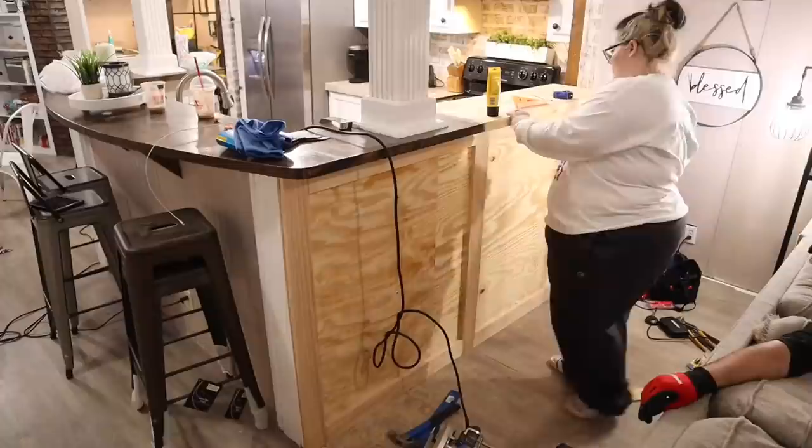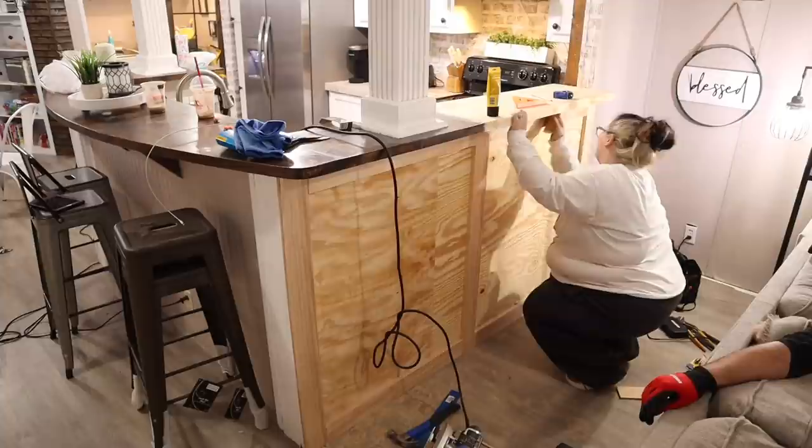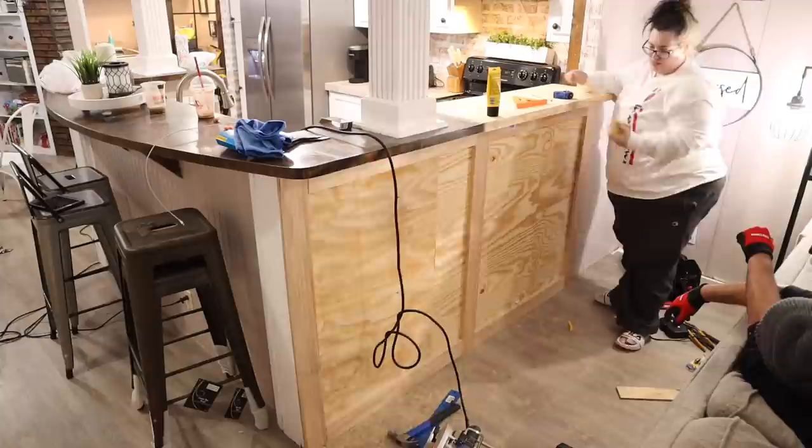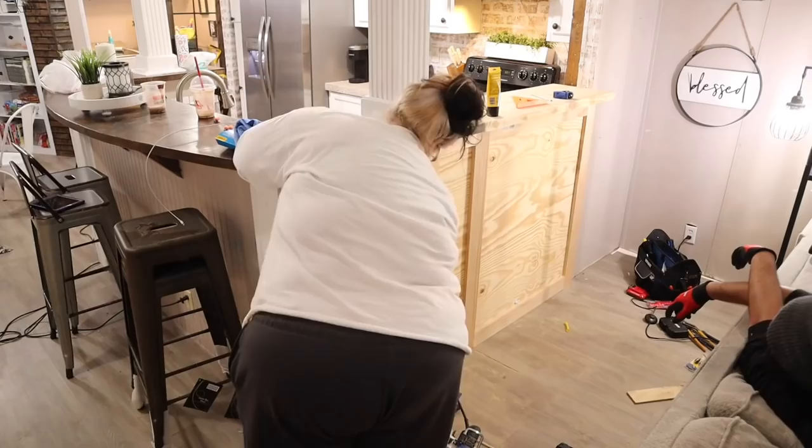I went through and sanded this stuff because it wasn't the best of quality, and Shane had gotten a major splinter while putting this up. I mean, you're talking like a bleed out splinter. So I didn't want that to happen again. So I went through and sanded it with the same 80 grit sand thing that I was using on the countertop. I sanded it real good, as good as I could, honestly.